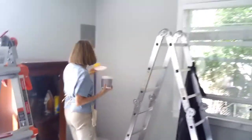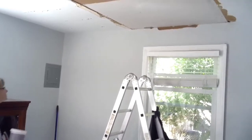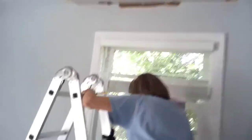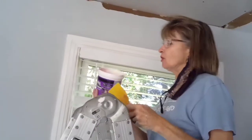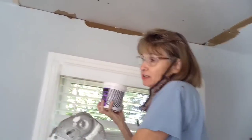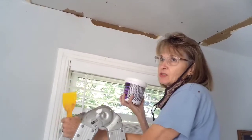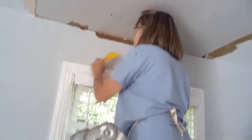Jane's going to climb up there. Her mud is pink, so she's going to go up and show you how hers goes on in pink. That's nice, you can see where you put it. If you're ever painting ceilings, I think all ceiling paint now is pink or lavender, which is great because ceilings are so hard and your arms get so tired. Putting it on in a color makes it so much easier because you can see where you went.